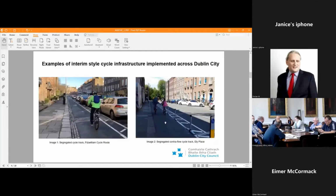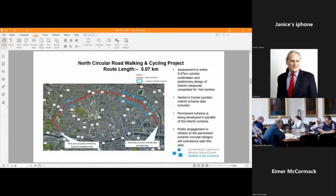And this is an example of the type of segregation we're proposing on a section of the North Circular Road. And I'll just show you the two locations this presentation is for. One location is at Hanlon's Corner, and that interim scheme has been presented to the committee before, I understand. And the longer section is highlighted in blue there between Dorset Street Lower and Amiens Street.